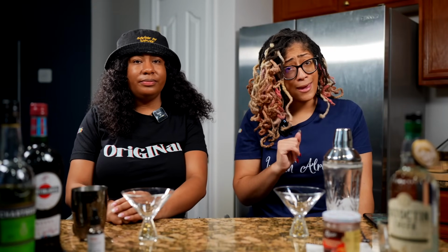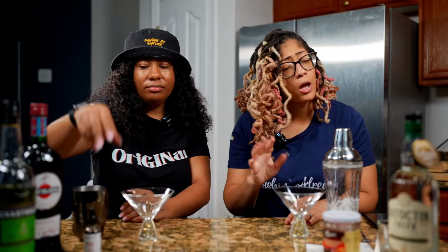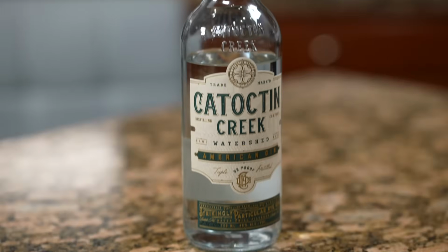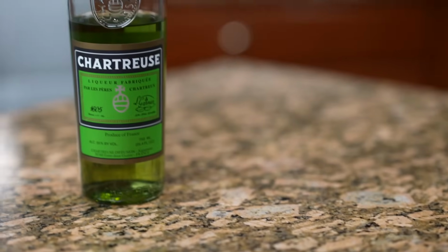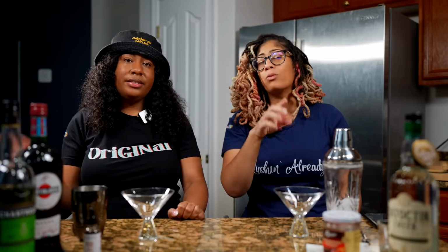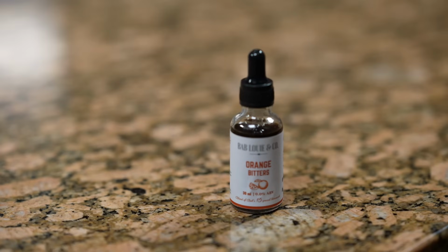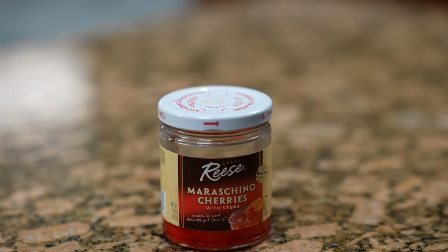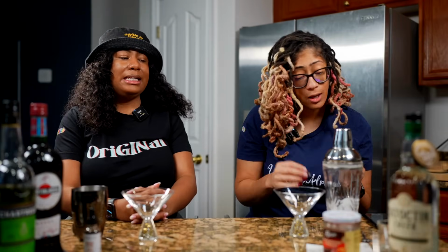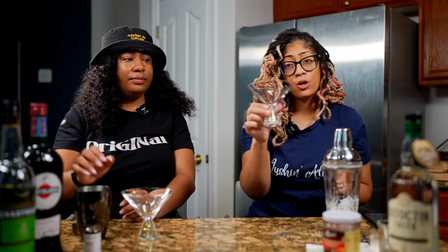So let's go ahead and run through these ingredients so you know everything that you need, and maybe you want to make this along with us. Gin, green chartreuse. That's that guy right there. Remember, there was a whole spiel about that a couple of episodes ago. We'll link it for you. Sweet vermouth, orange bitters, and we will be garnishing with maraschino cherry. So you also need your shaker with ice, and your vessel of choice.